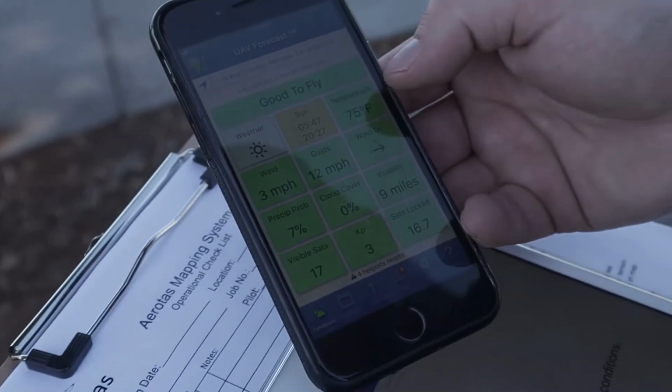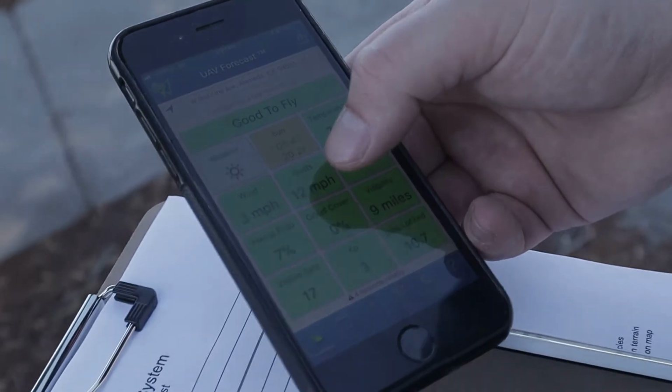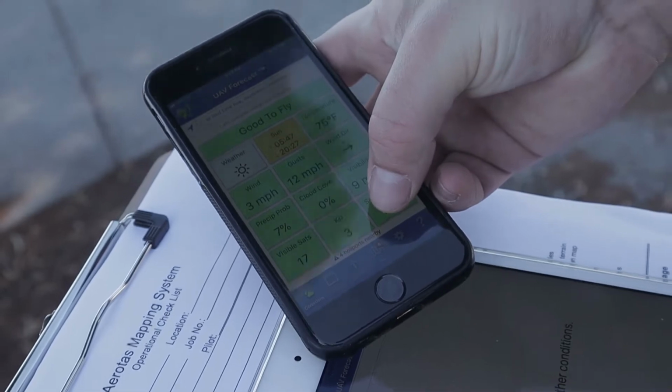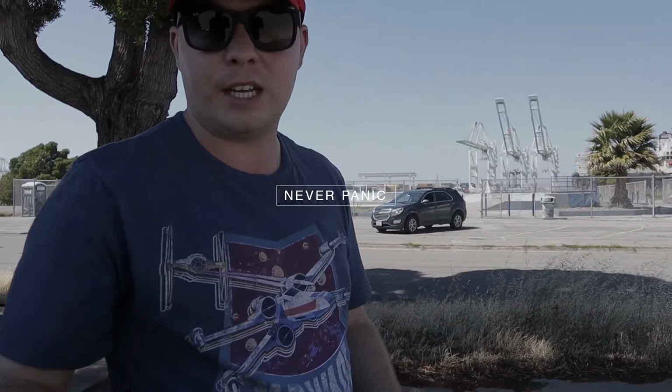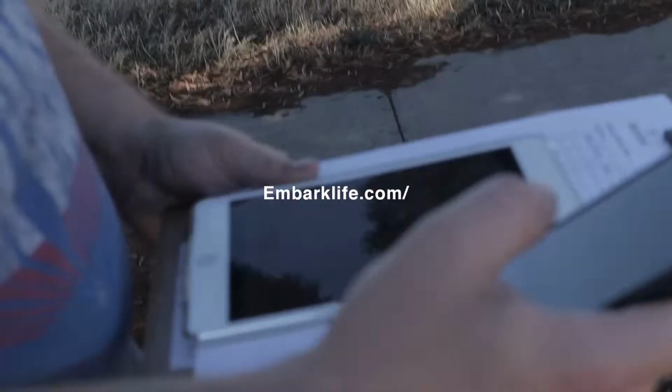Temperature's fine, it's only 75. You can see 9 miles, because it's only 12 miles. If the wind is above 20, 25, you don't really want to fly. There are 4 heliports nearby, so if you hear a helicopter, abort what you're doing, not necessarily hit the home button and panic. Plenty of satellites are catching the GPS signal. Weather's clear, we're fine, dude.